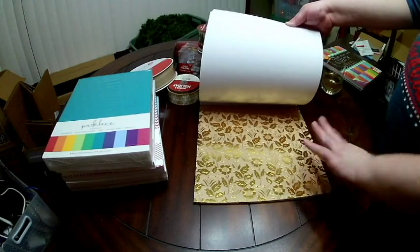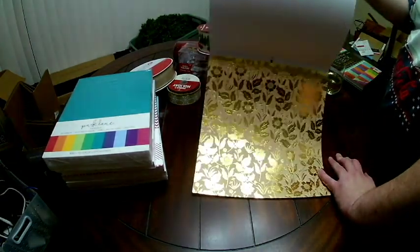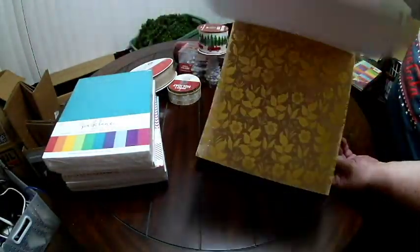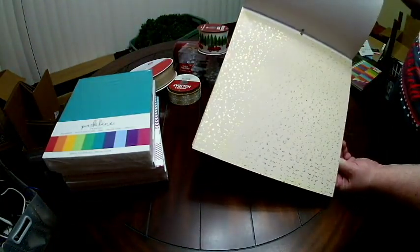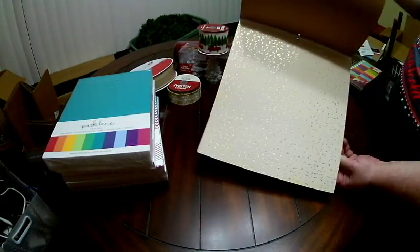Not so much feeling this floral pattern. I'm sure others out there are like, oh, that's so cute. It's a gold inset. I hope you can see it. And again, more wood grain. You can see why I got this pack, all the wood. Just a gold inset on a white linen.